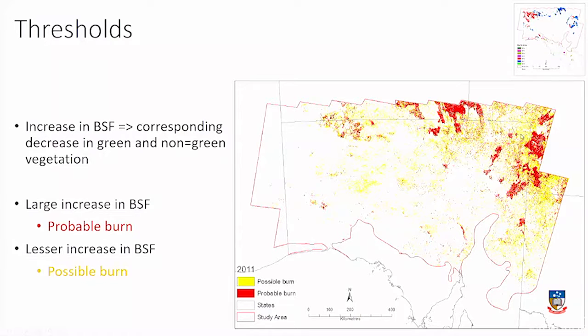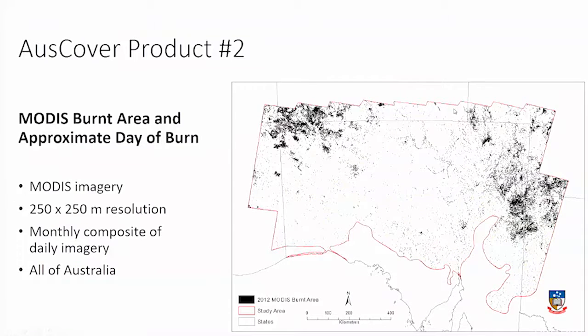And if you look at the red areas here, the probable burns, this is for 2011, and compare them with Doudna's mapping, 2011 is the blue area here. So you can see there's quite a good correspondence. The difference being that the Doudna mapping tends to just map around the edge of the fires, where this is at a pixel basis, so it's a 30 by 30 meter resolution.